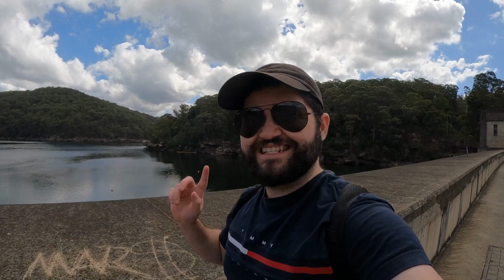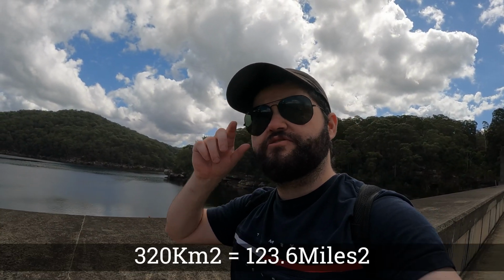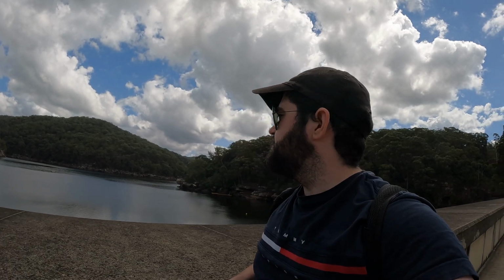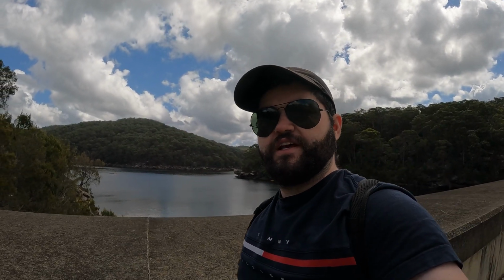So something curious about the size of the dam here versus its catchment area is really interesting. The catchment area of Nepean Dam is actually over 300 kilometers squared, which is twice the size of any other dam in the scheme here. Oddly enough though, this dam holds the least amount of water out of the 4 dams. It also goes to explain why the spillway here, or the overflow, is so large, because this dam collects and expends so much more water than the other dams.